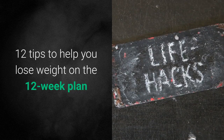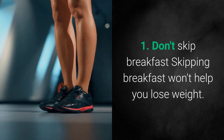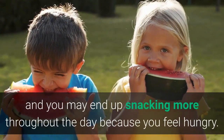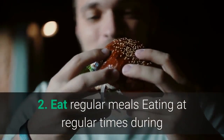12 tips to help you lose weight on the 12-week plan. 1. Don't skip breakfast. Skipping breakfast won't help you lose weight. You could miss out on essential nutrients and you may end up snacking more throughout the day because you feel hungry.